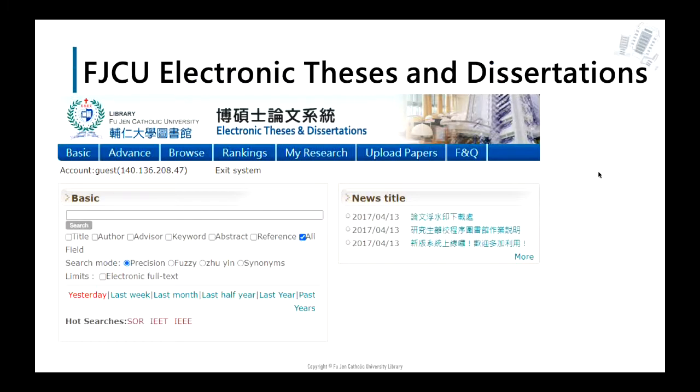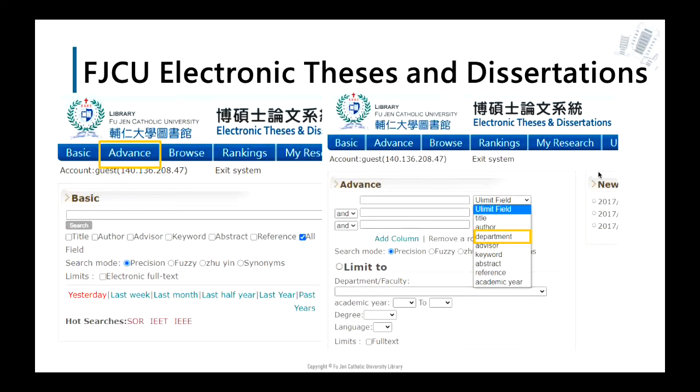If you want to browse the previous theses that were published, searching by department, you could use the FJU thesis and dissertation system. Please click the advanced search, then choose the department, copy the Chinese of the department title and search. We feel so sorry that this system cannot search for the department in English.